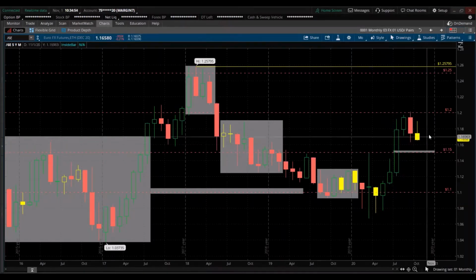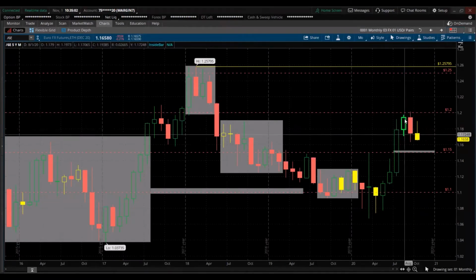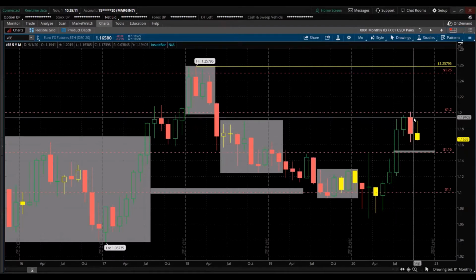On the monthly chart, made an inside candle. Again, inside candle means indecision. The high and low do not go above or below the prior candle. It's in a consolidation phase. The low for the year of the euro is here. So we're much closer to the high of the year for the euro.